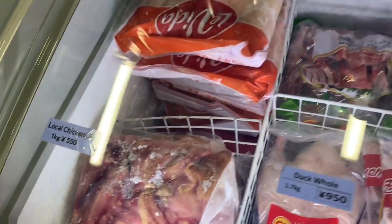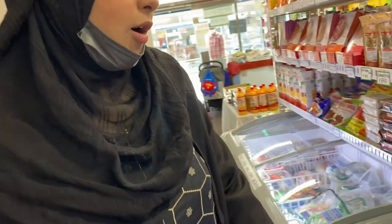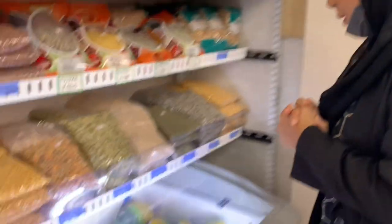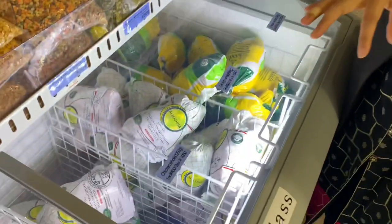chicken wings, and they do have a duck also, a whole duck. And this is also their chicken section. And let me tell you one thing about their chicken. They have different packages for chicken.